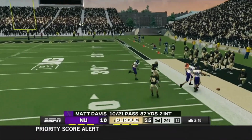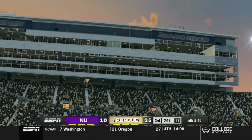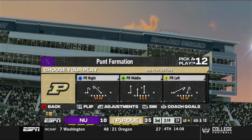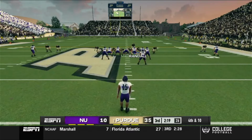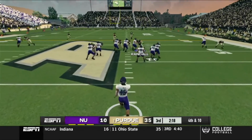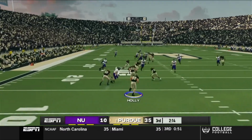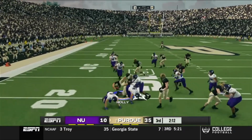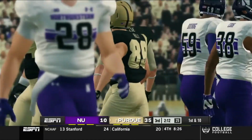Quick throw, incomplete. Wanted his receiver. Ingram was the intended receiver on the play. That'll make it fourth and 10. The punter is going to try to pin them deep in their own territory with a good punt here. Brought down to the 21-yard line. Return for a gain of 8 yards.